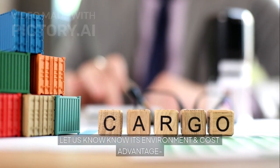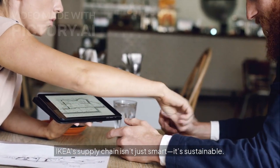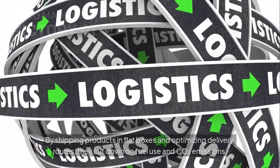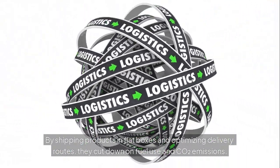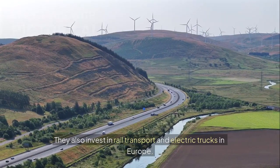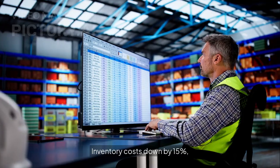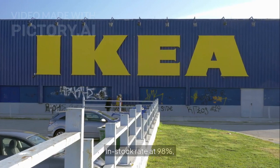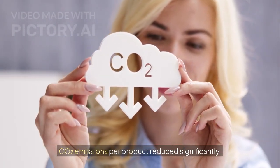Let us know its environment and cost advantage. IKEA's supply chain isn't just smart, it's sustainable. By shipping products in flat boxes and optimizing delivery routes, they cut down on fuel use and carbon dioxide emissions. They also invest in rail transport and electric trucks in Europe. Result? Inventory costs down by 15%, in-stock rate at 98%, carbon dioxide emissions per product reduced significantly.